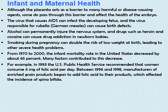For example, in 1993, the United States Public Health Service recommended that women consume 4 milligrams of folic acid, or vitamin B9, per day. Between 1996 and 1998, manufacturers of enriched grain products began to add folic acid to their products, which decreased the incidence of spina bifida. As you know, last week we discussed spina bifida as the incomplete development of the neural tube during pregnancy.